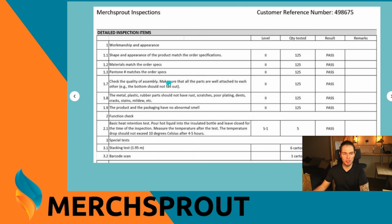And then we check the quality of the assembly. We do some functionality testing, make sure that all the parts are well attached to each other, give them a wiggle test, hit them. We were testing, I think, something metal, I think it was a flask. The metal, plastic and rubber parts should not have rust, scratches, poor plating, dents, cracks, stains, mildew, anything that you would not expect a customer to receive in your initial batches, or in any batch.